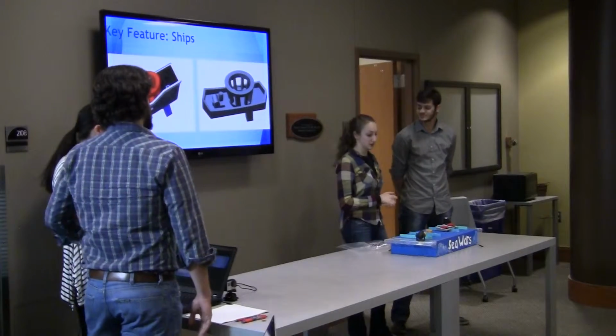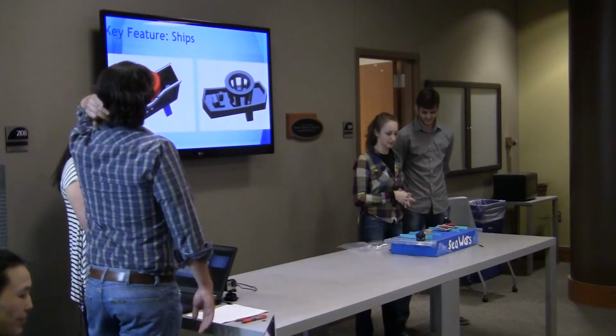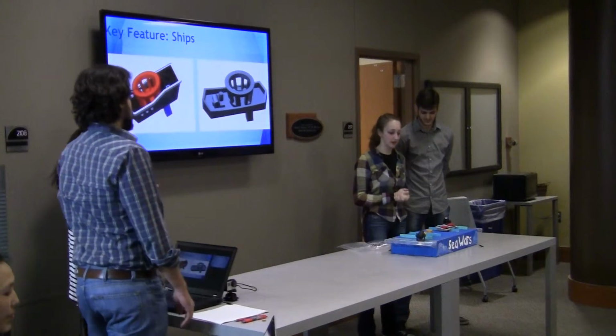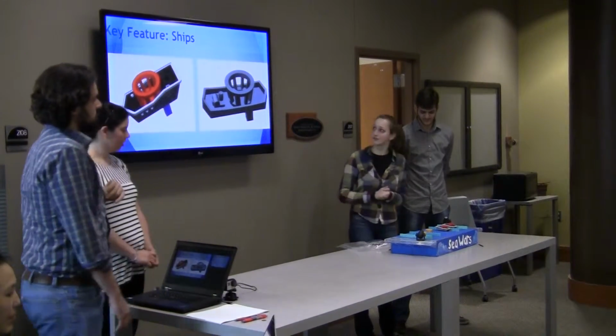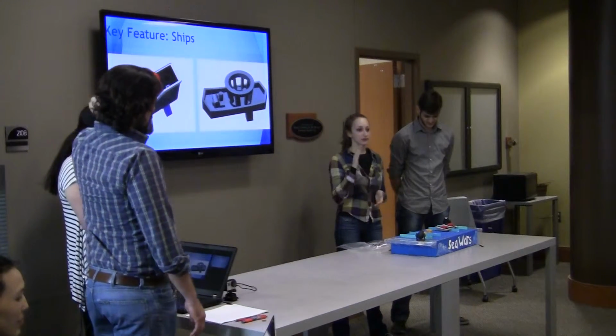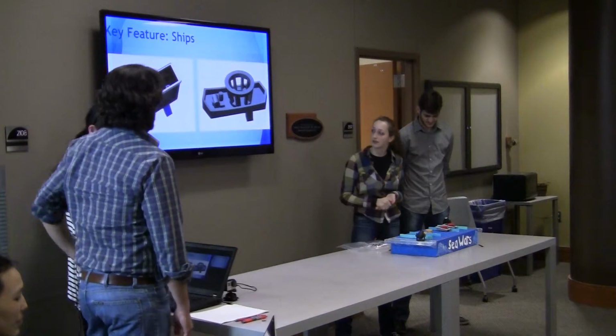And then we designed the ships. We have 2 different sides. Those were 3D printed, and initially this was filled in, but due to our printing volume limitations, we ended up removing some of the material.